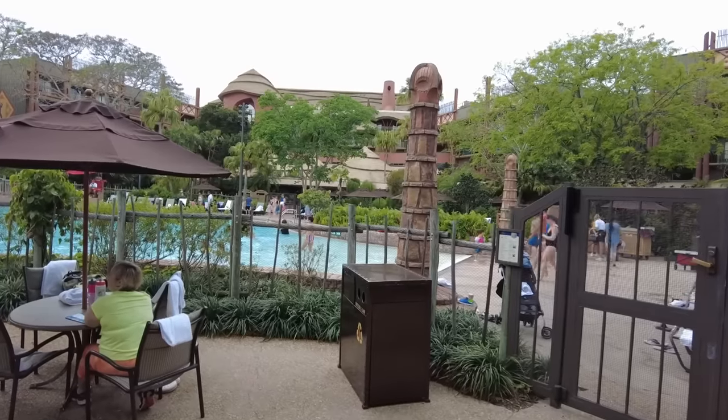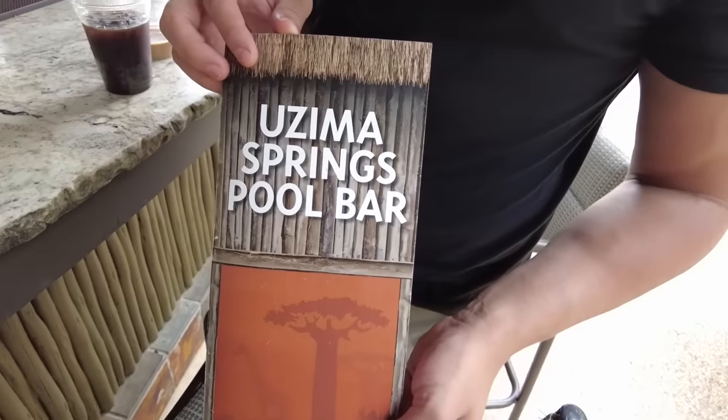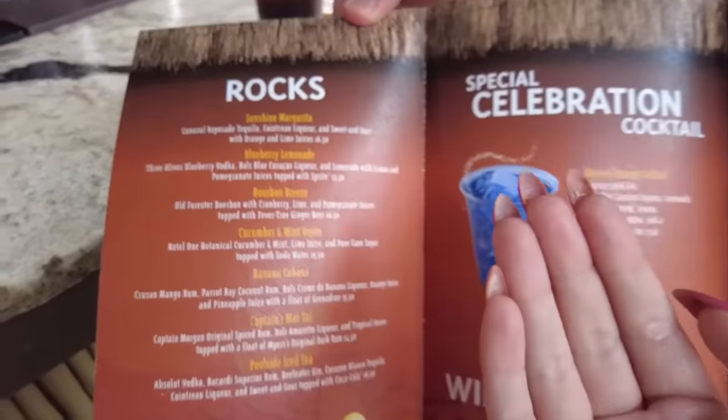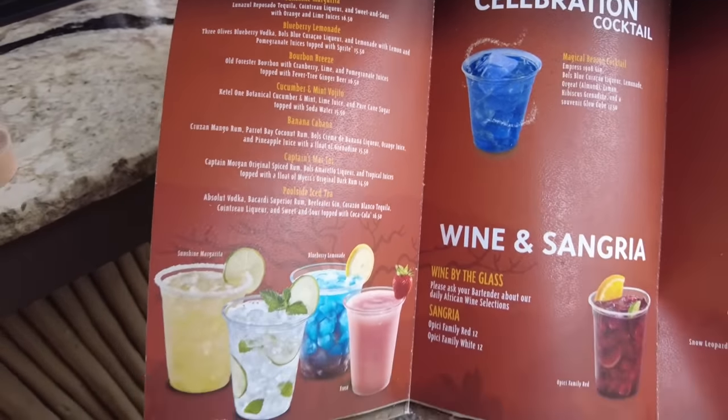So, what I can tell you is it is a zero entry pool and it has a water slide. Taking a look at the Uzima Springs Pool Bar menu, thank you, Vanna. You do have a lot of your classic Disney poolside beverages. You've got the Captain's Mai Tai, a Banana Cabana.